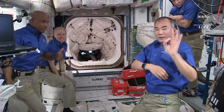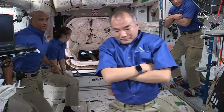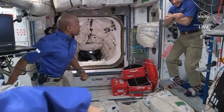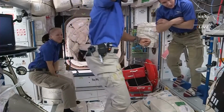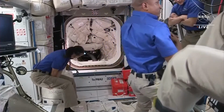Endeavour, Houston, you are go for step 6.3. Go for 6.3 for Endeavour. 6.3 for Endeavour.